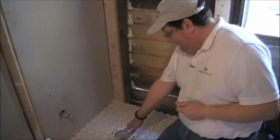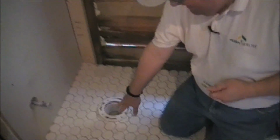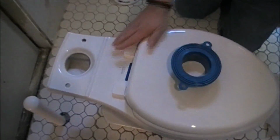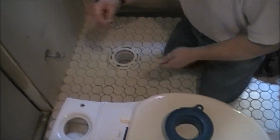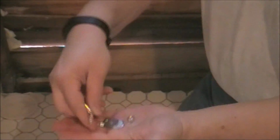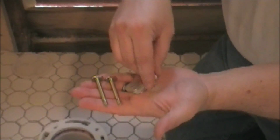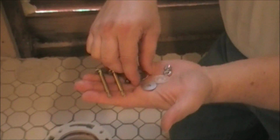All right. Got the flange in the floor that we've already plumbed in. Got the bowl for the toilet here. I already went in and put the seat on. Here we have the closet bolts. These are the bolts that hold the toilet down to the floor. They are called closet bolts because they used to refer to bathrooms as water closets. That's correct.